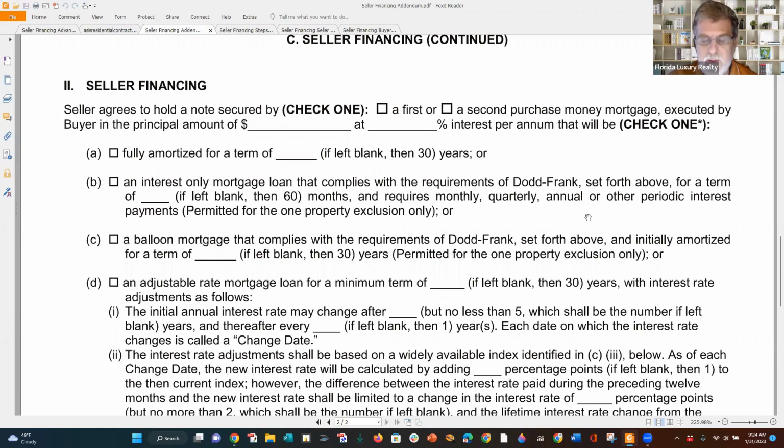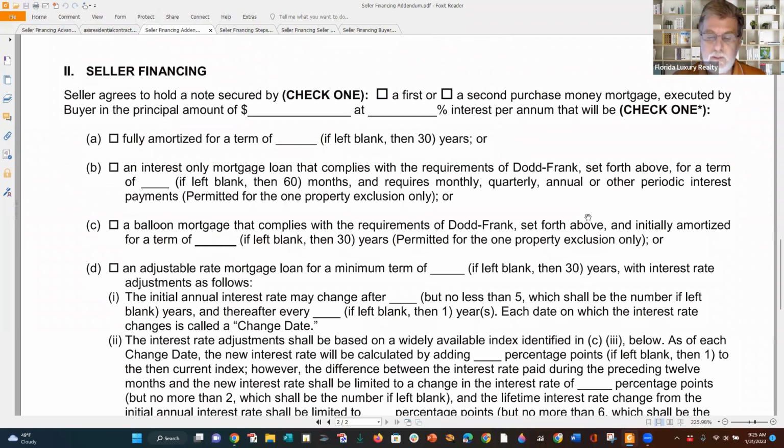In the Google spreadsheet I'm going to show you, I used a purchase price of $300,000 with 20% down, which means the mortgage would be how much? It would be $240,000. Then you put in the APR interest rate that your seller is going to charge.